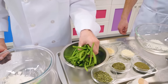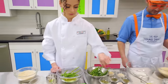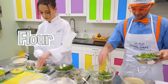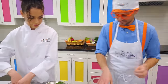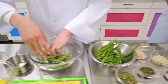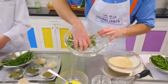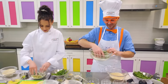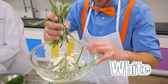Perfect. We're going to grab a couple handfuls of green beans right in here. Okay. Right. Perfect. And toss it in our flour. All right. Make sure you get them all nice and mixed up and coated in flour. Okay. Toss it. Wow. This is going to help the egg stick to the green bean. Okay. Interesting. Look. They used to be green, but now they're green and white.